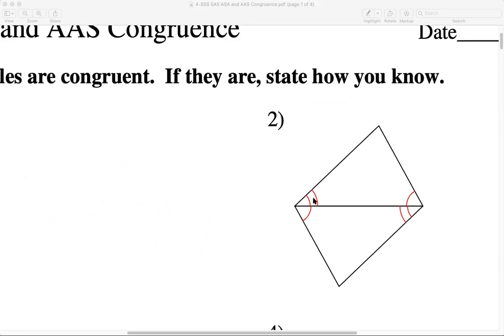Okay, now I'm showing you problem number two, and you can pause the video to answer this problem before we go to the solution or explanation. And after you have the answer, you can play the video to check if your answer is correct or not. So let's identify if these triangles are congruent. Okay, so these angles are congruent, this angle and this angle. So we have angle, and this angle is also congruent. So this is angle 1, angle 1, angle 2, and angle 2. Now these sides are also congruent by the reflexive property. So this is S, S is equal to S.